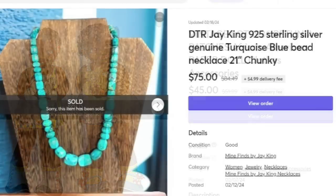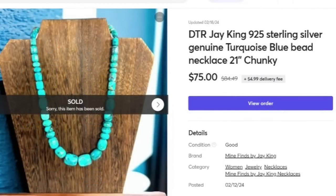All right, last up for today is this J. King chunky turquoise necklace. So now you see we have sold jewelry this week on all 3 platforms. People ask me which it sells best on. I really think it's best to have it on all 3 platforms.